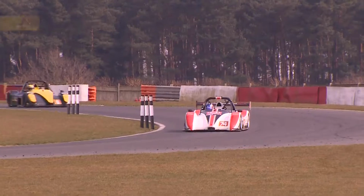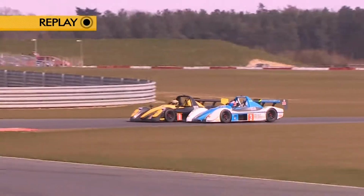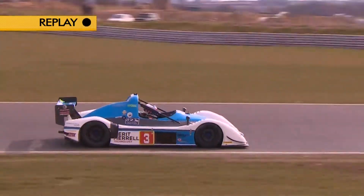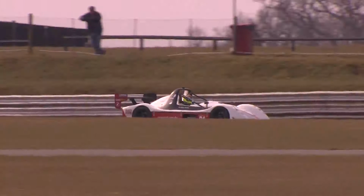Let's have another look then. Through Coram Curve, Andy Cummings gets on the brakes nice and early for Murray's. Tony Wells fills the gap that Andy Cummings tried to turn into and snatches the last place on the rostrum. That's good news for Tony Wells and James Littlejohn.